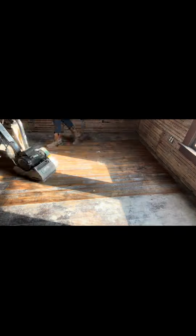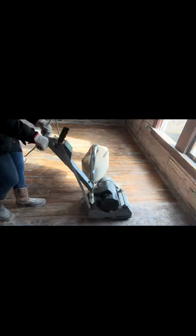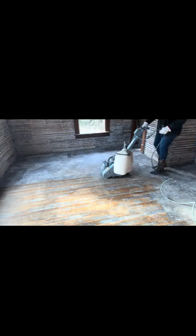This room was by far the most satisfying to sand in all the rooms we had started. If you remember our earlier videos, we had trash and junk piled knee-high in this room. Unfortunately, there was still a whole bunch of gunk stuck to the floor, but I am happy to start seeing at least a little bit of progress in here.